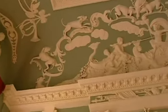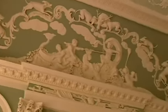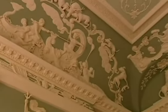Most people coming into this room wouldn't have a great deal of idea how all this magnificent work was done. But going back to my days at art school, they had an ornamental plastering department, and even though I never did any myself, I always took great interest in what was going on in there.